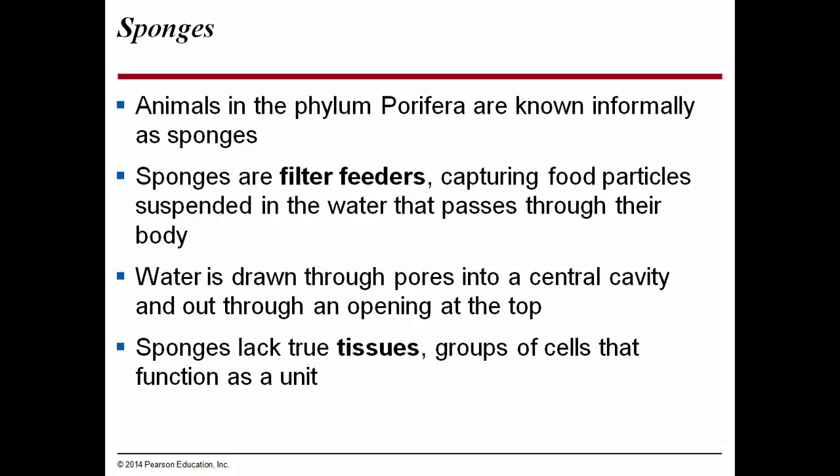Animals in the phylum Porifera are informally known as the sponges. And the sponges that you use to wash your dishes and everything, those are artificial recreations engineered based on the original sponge animal. I don't know how many of you are familiar with sponges, but what we used in the past as sponges are actually the skeletons of these animals.